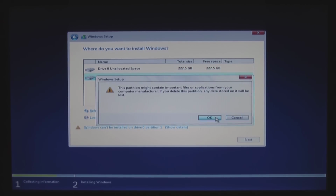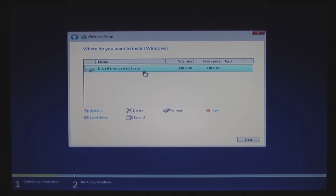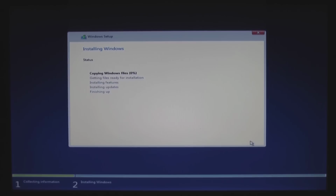Remove all partitions until we're left with unallocated space. That's all that's there. We're going to keep that highlighted. No need to create new partitions or format them manually. If we just select this unallocated space, now that it's just showing one disk, no partitions, nothing here, and click Next, Windows will know to format it and partition it for us. We are now installing a fresh copy of Windows 10. Okay, installing features is complete, installing updates is complete.